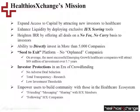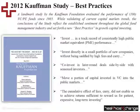We don't feel that crowdfunding alone will be able to come up with that kind of money, so we have all the other constituents in the portal active and participating. Investor protections is a key area. Aside from the IP protections, we have no adverse deal selection, meaning everyone's welcome, total transparency, and low investment thresholds, so investors can diversify. It empowers users to build community within the healthcare ecosystem. We have a lot of LinkedIn functionality like friending, messaging, sharing with other members, and then following companies and getting Catalyst updates.